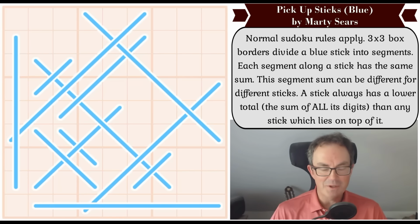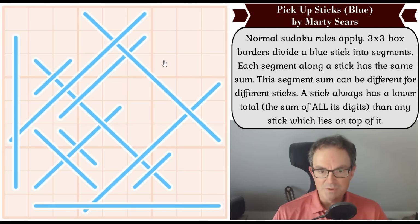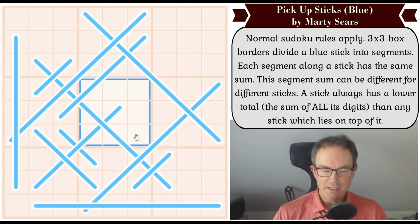Why don't we have a go at solving the puzzle? I think this one has 2 stars out of 5 for difficulty, so hopefully it won't take me 2 hours, 10 minutes. The rules are as follows. Normal Sudoku rules apply, which means we're going to have to put the digits 1 to 9 once each in every row, every column, and every 3x3 box. And then 3x3 box borders divide a blue stick into segments. Each segment along a stick has the same sum. This segment sum can be different for different sticks.